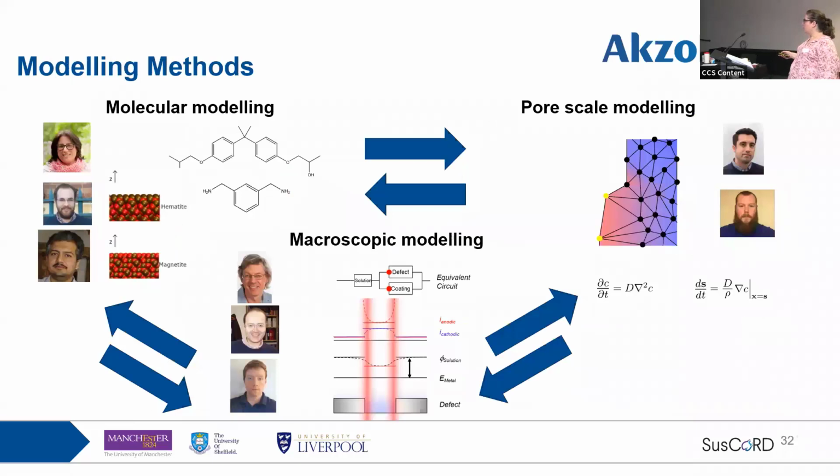The methods that we are using range significantly from molecular modeling, where each atom is represented explicitly, and we can calculate some macroscopic properties using molecular dynamics, for example, calculate diffusion coefficients that may be necessary for other types of simulation, like pore scale simulation or macroscopic simulation. In pore scale simulation, we have a finite element system where diffusion equations are solved. And in the macroscopic modeling, we are developing a multi-physics model to describe the effects of defects in corrosion.